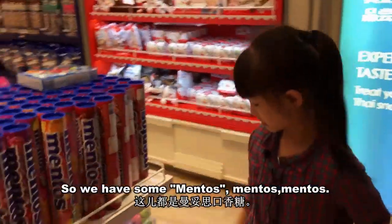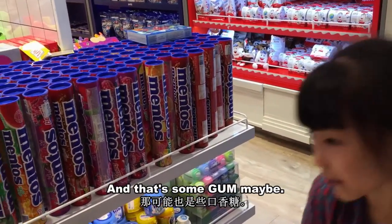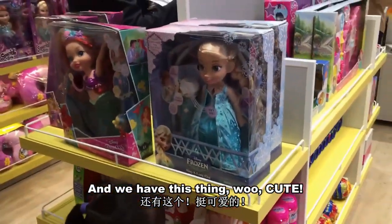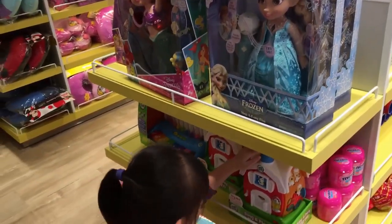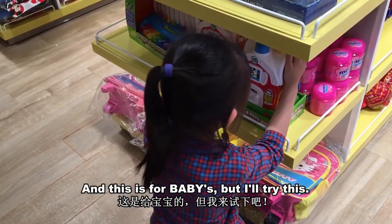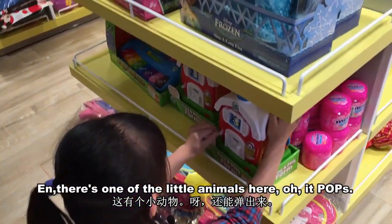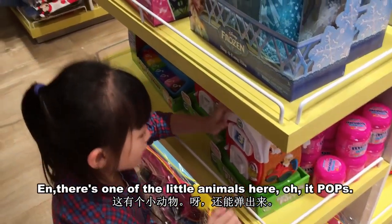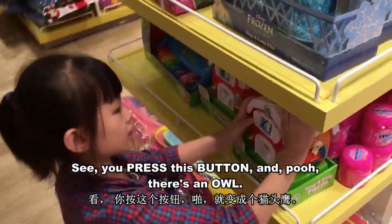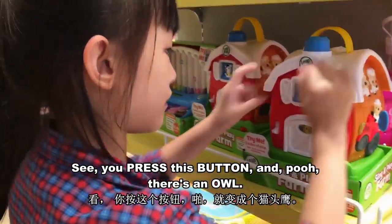So we have some Mentos, and that's some gum maybe. And we have this thing. Ooh, cute. And this is for babies, but I'll try this. Oh, there's a lot of little animals here. Ooh, pop. This actually pops. See, you press this button and pop, there's an owl.